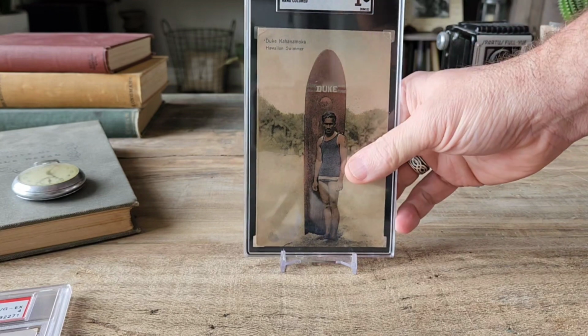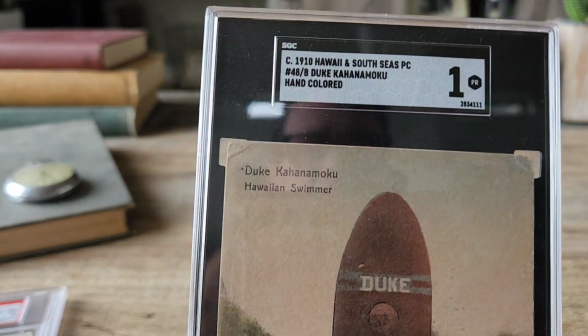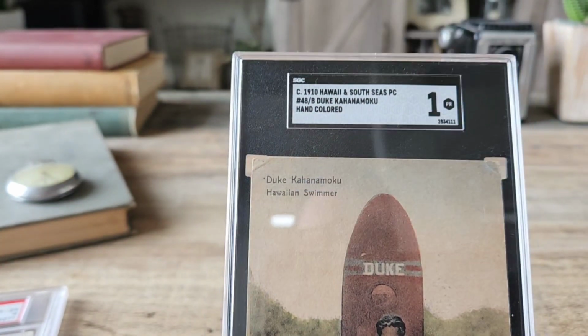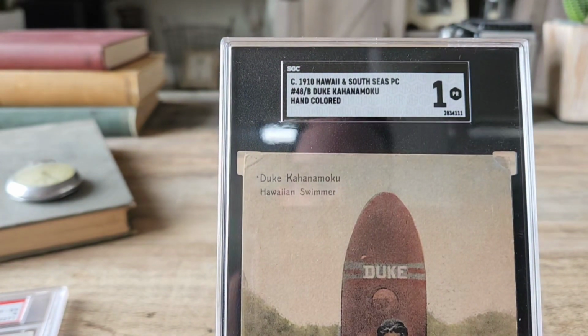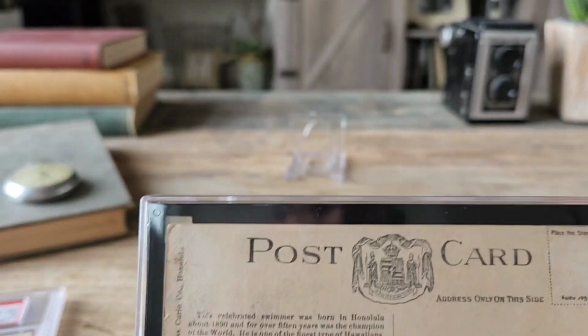Let's see, back it up here so you can get all of it in. Then I'll give you a close-up here in a second. Actually, let's just do this. Let's just hold it like this. What a great image of a legendary, iconic person in American history, in Hawaiian history. He went on to swim in the Olympics. So he is world famous, I don't know, for a lot of reasons. The back is beautiful too.